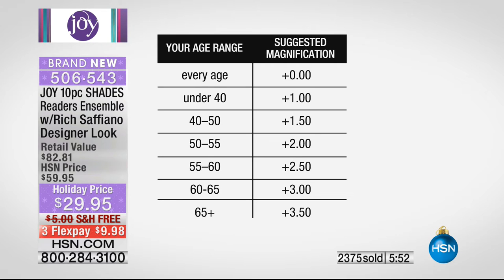So, yes. My daughters, people, this is so fashionable. Oh, I know. They want it without magnification, because eyewear is like jewelry now for your face. So if somebody's under 40, plus one; 40 to 50, plus 1.5; 50 to 55, plus two; 55 to 60, plus 2.5; 60 to 65, plus 3; 65 or older, 3.5.